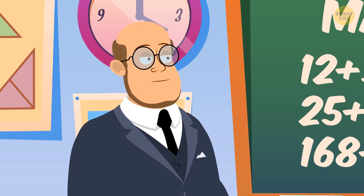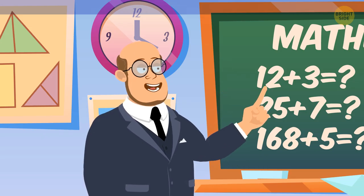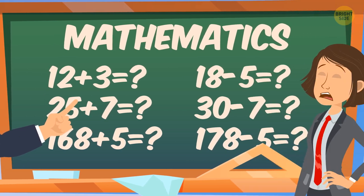It's the math teacher. Mathematics is all numbers, and they're the same in most languages, so the teacher could understand everything and check the exam.